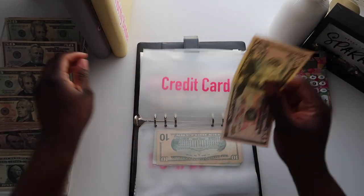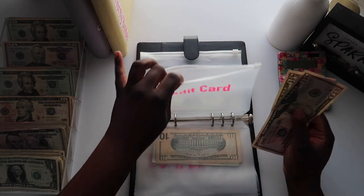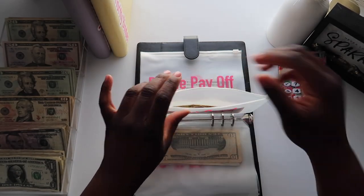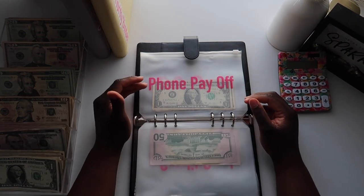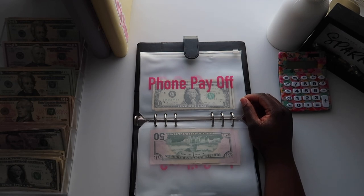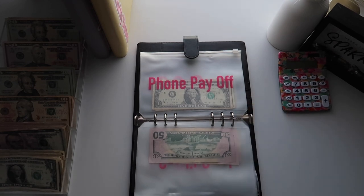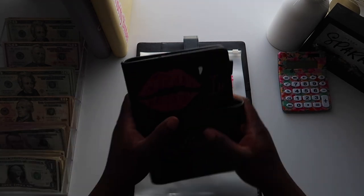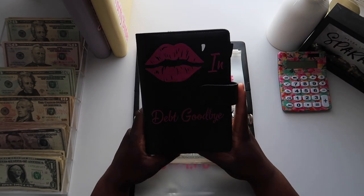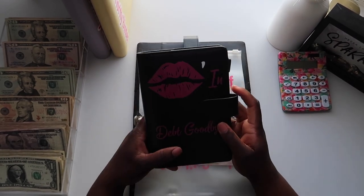All right, credit card is going to be getting $50, and it's also going to be getting some more later on. I am starting, I mean, I've already started my debt journey. I've made a binder. Where is that? I made a binder. So I recycled one of my binders, this is my first ever budget binder. It was plain, but I put vinyl on there.